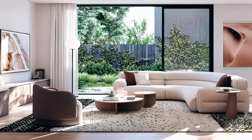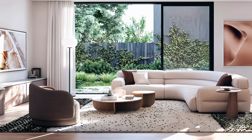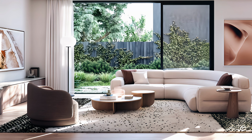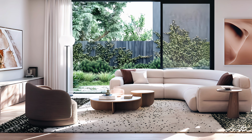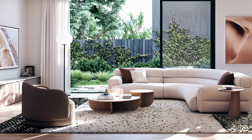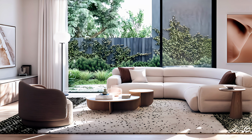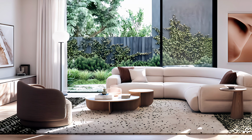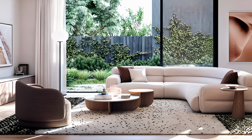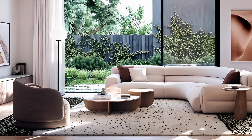Another stylish living room with compact space. The room exudes a modern and stylish vibe with carefully curated elements that maximize both aesthetics and functionality. Key features include a large comfortable sofa in a light color, perfect for lounging or entertaining guests. To round it out, an elegant coffee table adorned with decorative items and books.